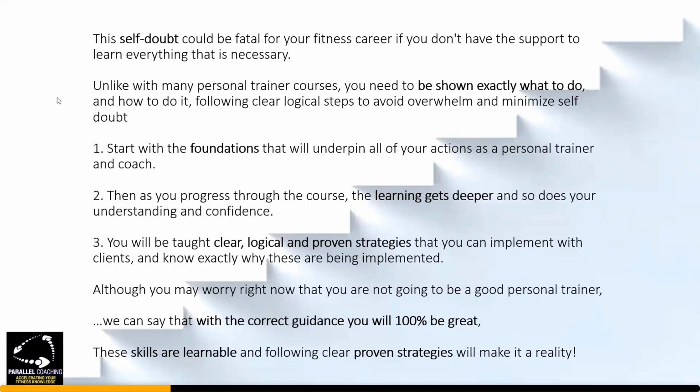And as you're looking at these logical steps throughout, what you're looking at is starting with the foundations that will underpin all of your actions as a personal trainer. And then as you progress through the course, your learning will get deeper. So although you don't feel very confident right now, although you have self-doubt right now, this will get deeper and it will happen in layers, just like going up a staircase. By the end of your course, you'll be taught clear, logical, and proven strategies that you can then implement with clients, and you know exactly why these are being implemented, rather than feeling like you've got a load of random tools and you don't really know how to use them.